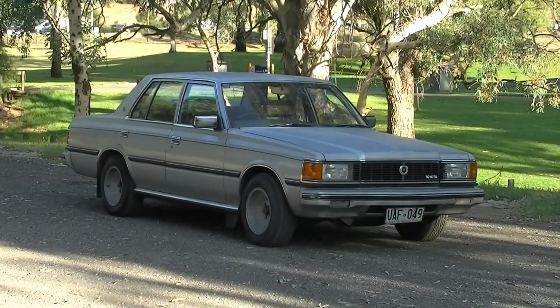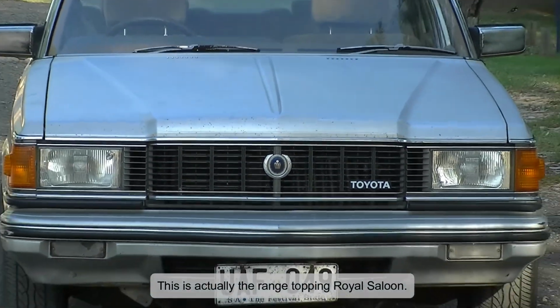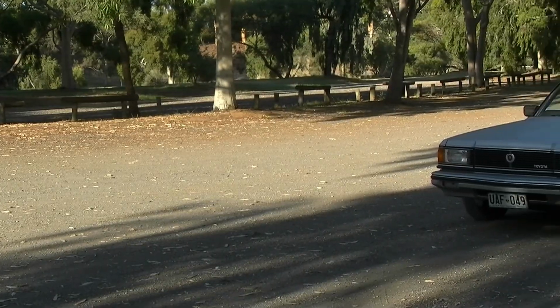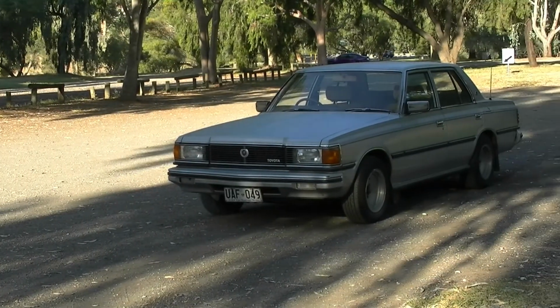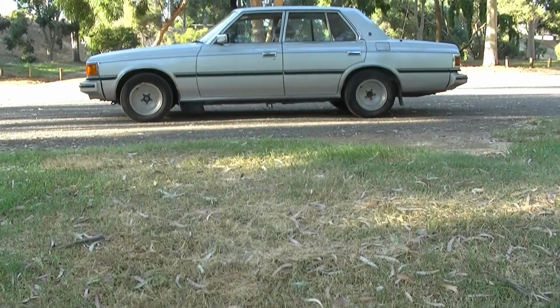Today we're driving a special car from Toyota. It is a 1982 Toyota Crown Super Saloon. In 1958, Toyota Crown was the first Toyota to be imported to USA. Typical 80s styling here, single-tone paint with lots of chrome trims on the body.